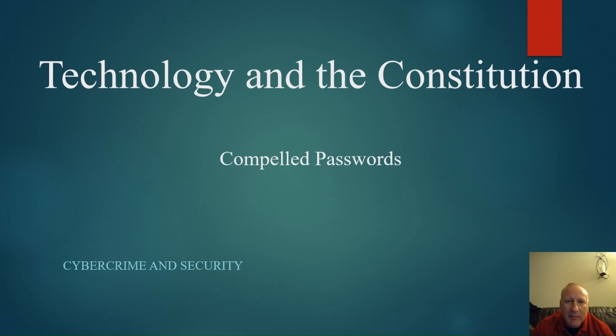Today we're going to be talking about the broad topic of technology and the Constitution, focusing on compelled passwords, more specifically the government's ability to compel people to provide passwords to their digital devices.